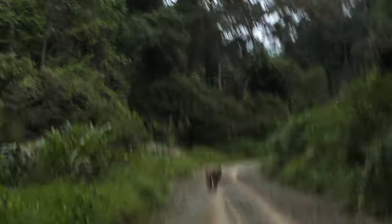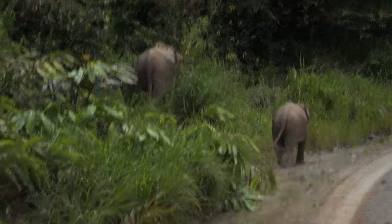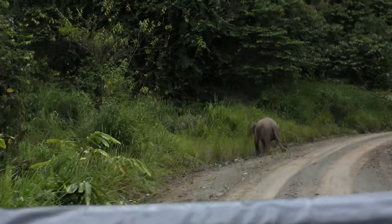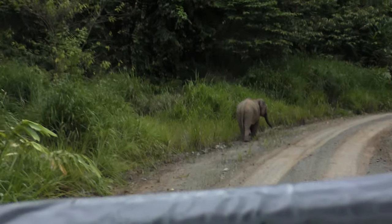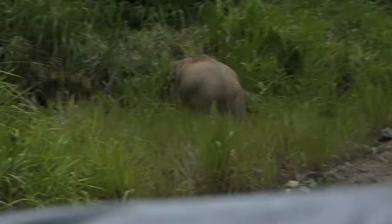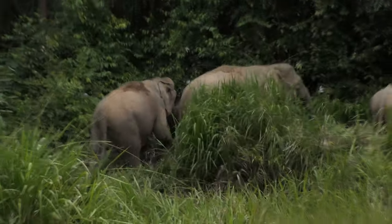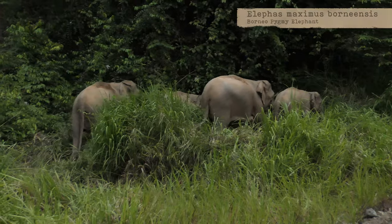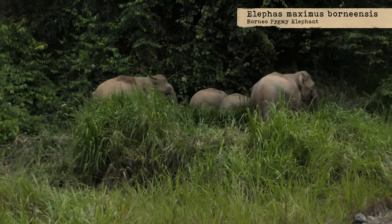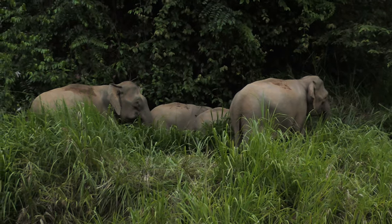Two. Yeah, the tail is very long. Oh, no, it's... Yeah. How tall are you? Females, only males have long tusks. Beautiful color, it's amazing.